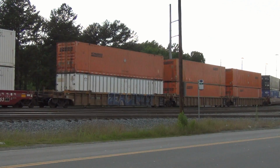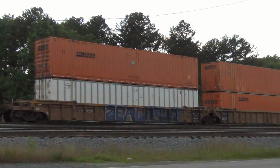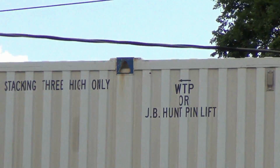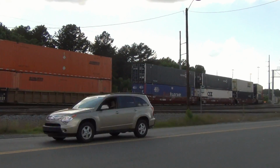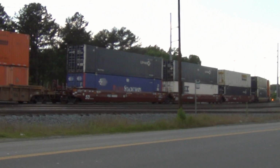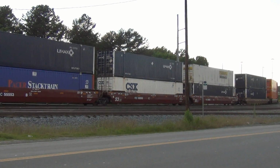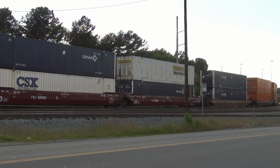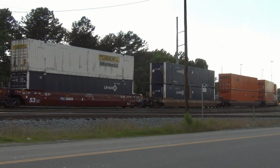Wow, stacking 3 high only. I can see on the side of the JB Hunt cars. Wonder where they, let me show you that right quick. Wonder where they can run them 3 high at. That'd be interesting to see, wouldn't it? Oh, looky here, aren't they pretty? 53-foot well cars. Who are they? FEC, nice and shiny. Look at that.